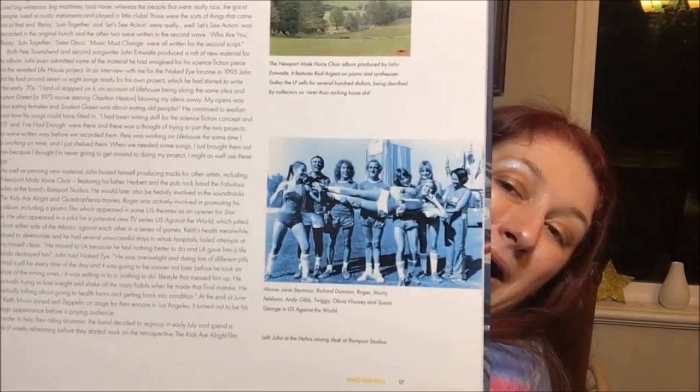And then, what is this over here? Oh, wow, okay. So I will read off the names of everyone in this photo after, but wow, what a group of people to have in one shot. Jane Seymour, Richard Dawson, Roger, Marty Feldman, Andy Gibb, Twiggy, Olivia Hussey, and Susan George. Interesting. Yeah, sorry about that. Anyway, but yeah, what a group of unexpected people to have in one photo. I don't know the context of the story behind that photo, but I kind of want to know it now.